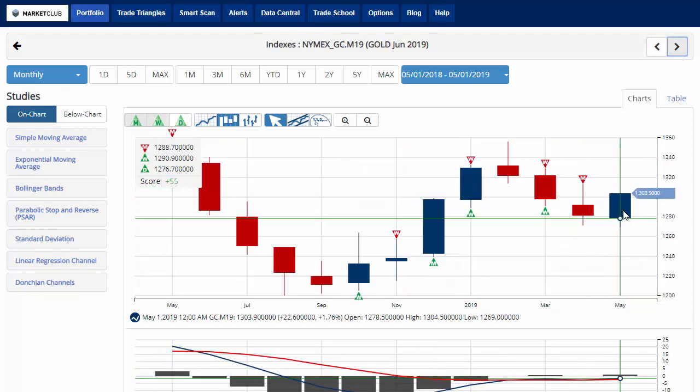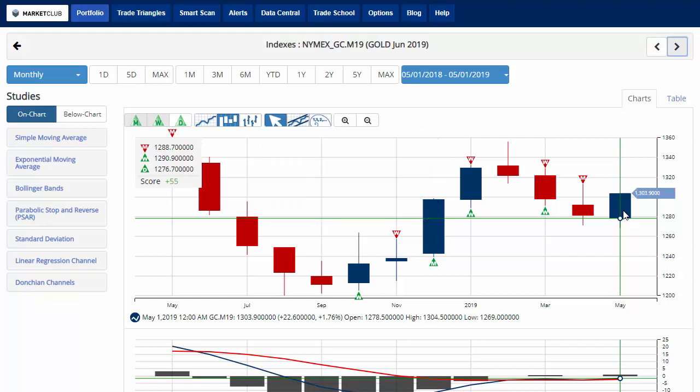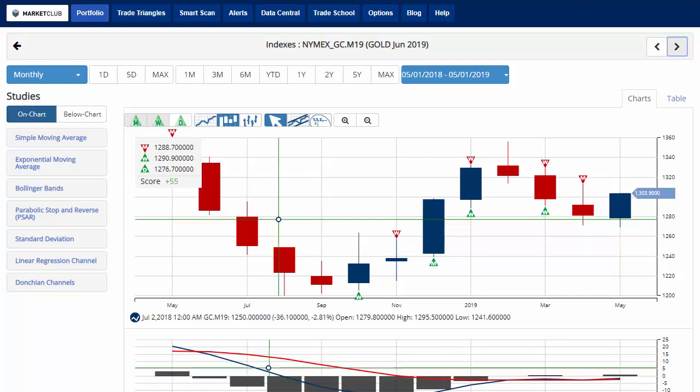Gold having its best month out of the last three, up 1.7%. That's just due to all the tariff volatility in the market right now, trading at 1,303.90 with a chart analysis score of +55, indicating that we are in a short-term uptrend for gold, but overall the long-term trend is still mixed. Key level to watch will be 1,276.70. A move below that level would issue a red daily trade triangle, indicating a move to a sidelines position on the short-term time frame for gold.